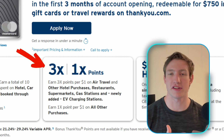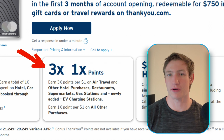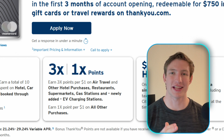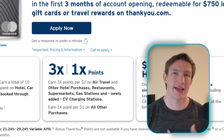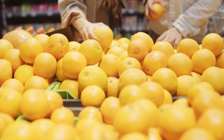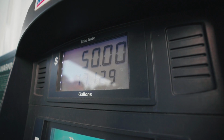Aside from that 10 times points, you're also going to be able to earn 3 times points on your hotels and air travel purchases, which wraps up our travel. But now you're also going to be able to earn 3 times points at supermarkets, gas stations, and newly introduced electric vehicle charging stations. And all I can say here is truly just wow. Being able to earn 3 times points back at supermarkets and gas stations is just absolutely insane, especially on a travel-based card. Even with that annual fee of $95, I think it's very justified for some of these awesome spending categories. Especially in 2024, gas prices are going up in price again.